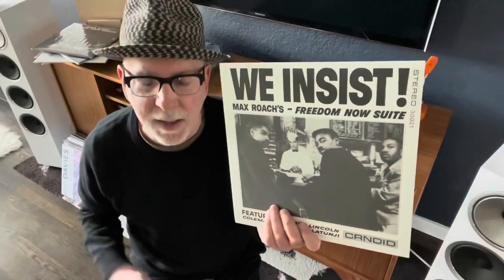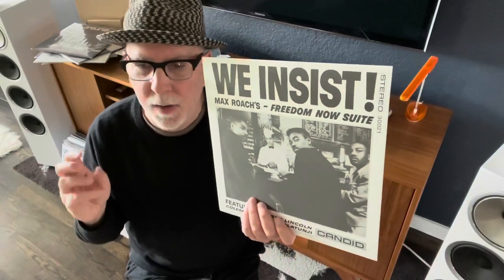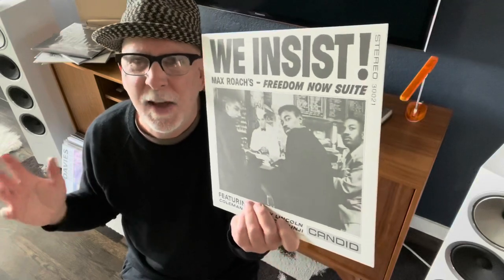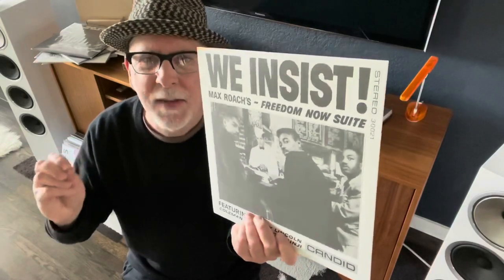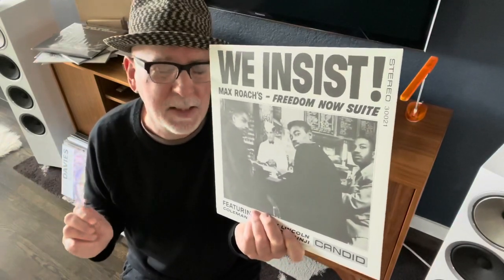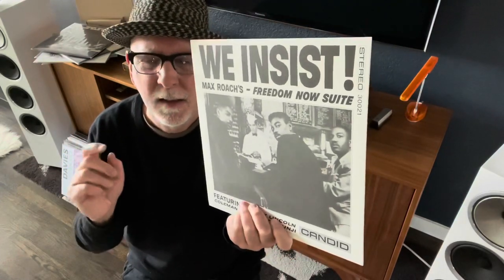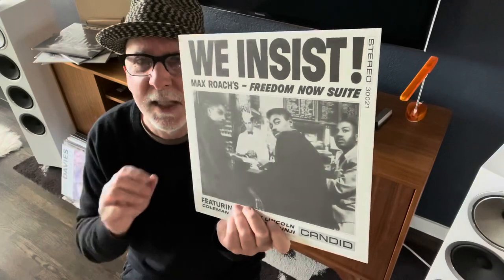Now, what's great about this, you got Coleman Hawkins on the sax. Max Roach, obviously a drummer, so you got his drumming and Olatunji's percussion playing. You got Abbey Lincoln. You got Oscar Brown Jr.'s co-composition. Fantastic music. A little on the out there side, but I think very accessible, very bebop-like. One of the best albums of 1960 ever.